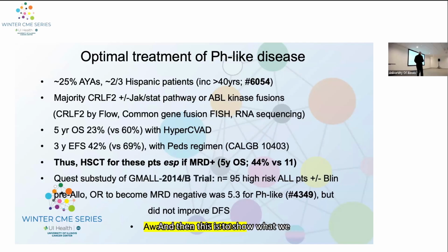And then this is to show what we knew. These are studies looking at overall survival for these pH-like patients with hyper-CVAD versus non-pH-like patients. So you can see that it's 23% versus 60%, and looking at event-free survival, even with pediatric-inspired regimens, it's still poorer. So what I think most ALL physicians would recommend is that transplant is a viable option for these patients, particularly if they're MRD positive.